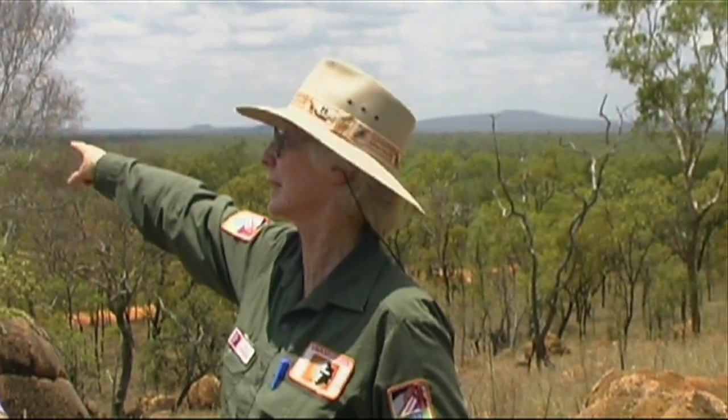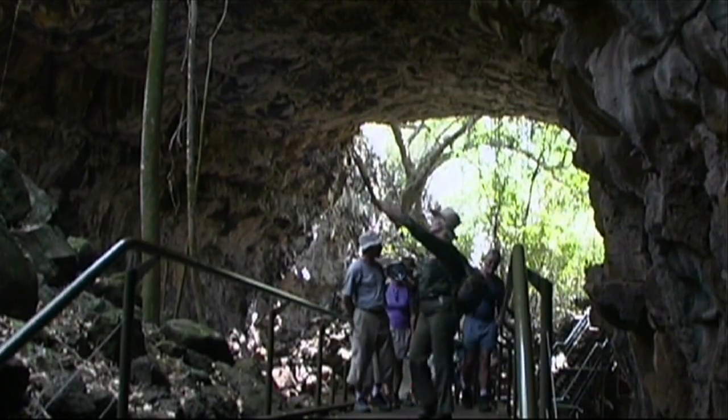The motto is Protectors of the North, and we try to show people the best we can this unbelievable world of the dry outback north of Australia. But just look at these fig trees.